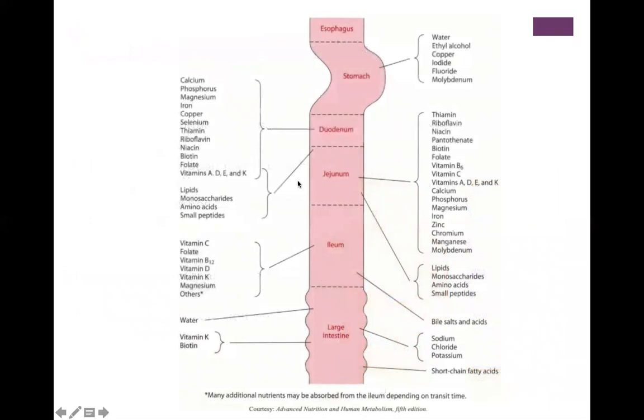This is just an FYI slide, but this is a slide I actually love a lot and have used in my clinical practice. This is the GI tract from top to bottom, starting at the esophagus, going down to the large intestine. And you can see which vitamins and minerals are absorbed at every single part of the GI tract. The way that I would use this diagram is if I met with a patient who had had a GI surgery, or maybe a gastrointestinal cancer, or even a gastric bypass, I would know which part of their intestine or GI tract had been affected, and that would clue me into possible vitamin or nutrient deficiencies that they may be at risk for.